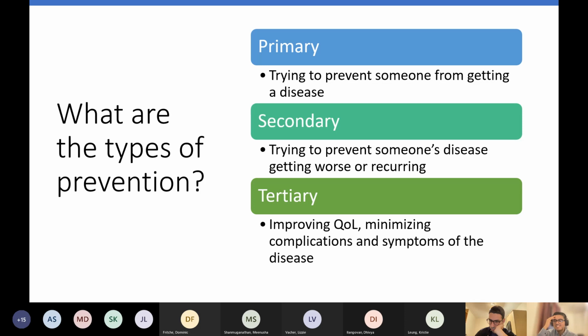DMARD for rheumatoid arthritis. Yes, I love that example. I didn't actually think of that when I was making these slides, but that's a great example. Anything else? Anything more common that you might encounter in GP or geriatrics? Giving clopidogrel for stroke, that's a really good example. Giving ACE inhibitors in diabetes or renal disease in the long term. Yeah, those are good examples.